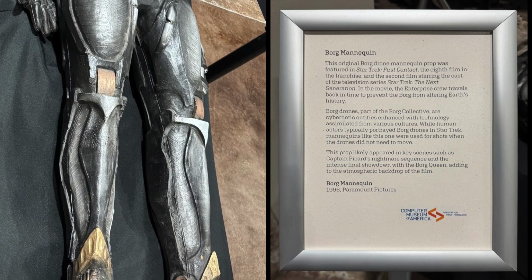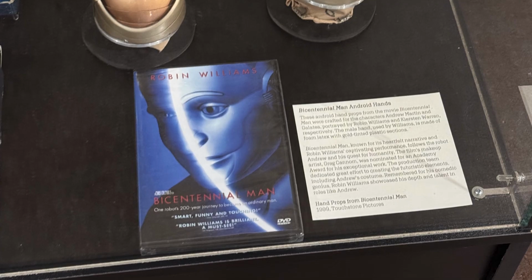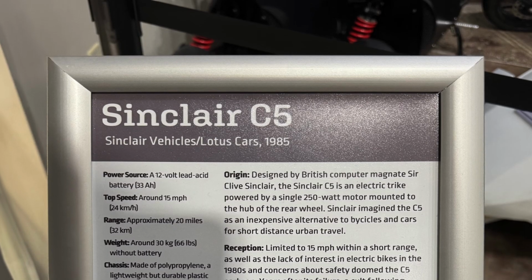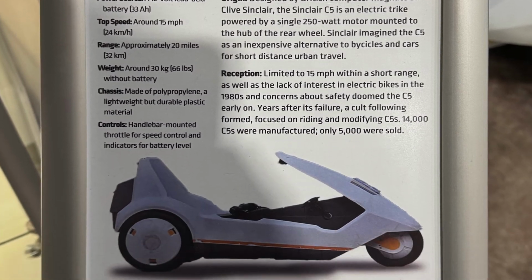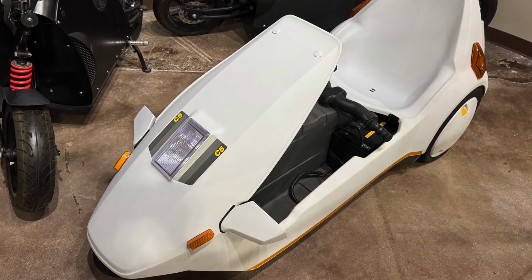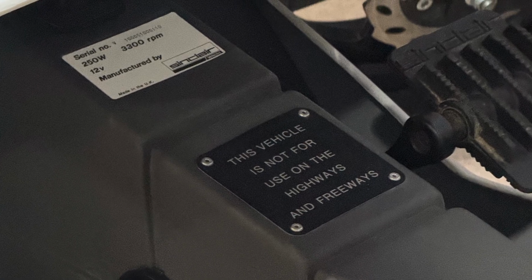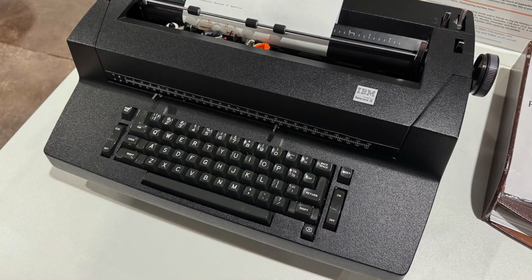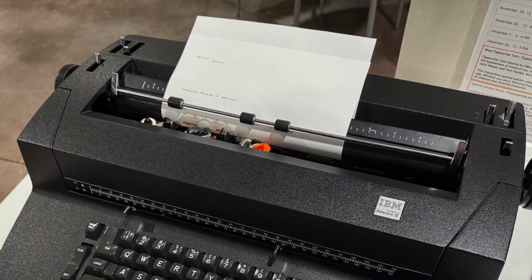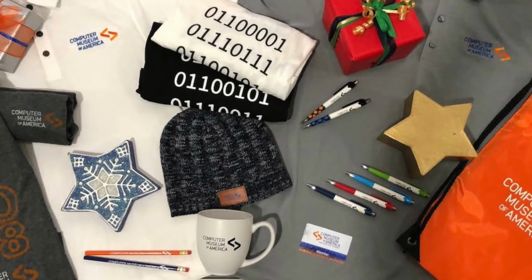There's a Borg mannequin used as a background prop in the film Star Trek First Contact, robot hand props from Robin Williams' Bicentennial Man, and a wonderful example of a Sinclair C5, an early personal electric vehicle designed and built in the UK by Clive Sinclair. There's a final interactive exhibit in the form of the IBM Selectric II electric typewriter. And, as with all museums, you do indeed exit through the gift shop.